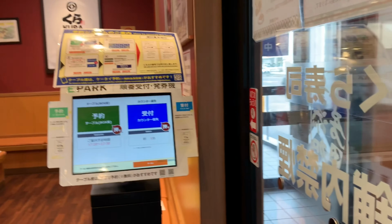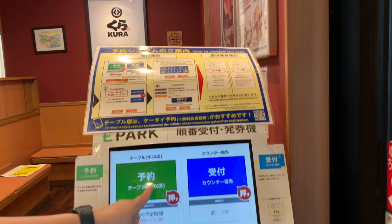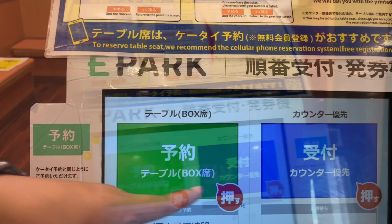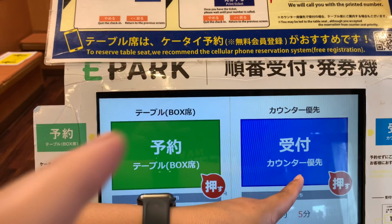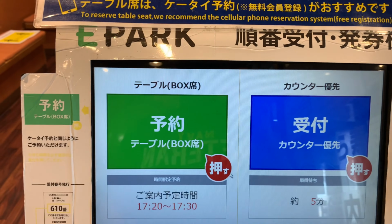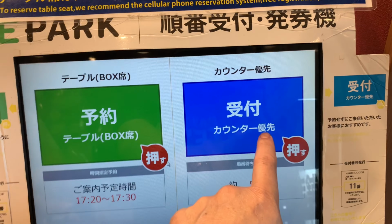First, it's not too busy. First, it's a box. This is a reservation box. Two-seater reservation. If you want to sit in the box, you press this. This is two-seaters right here.